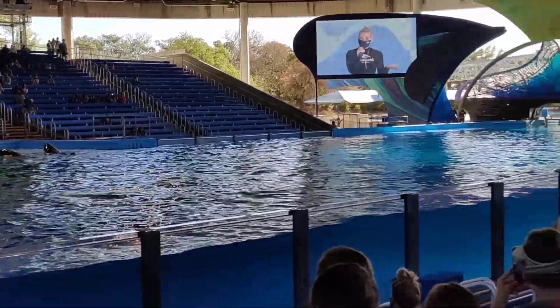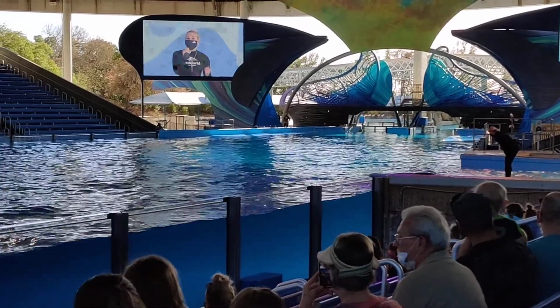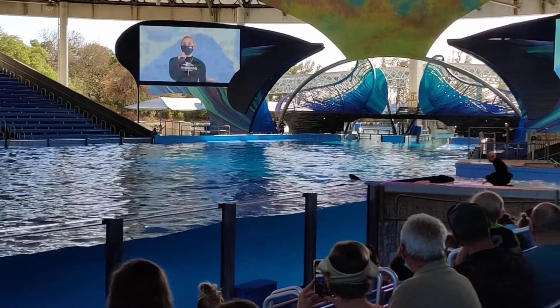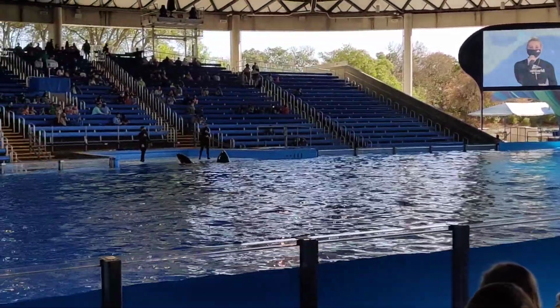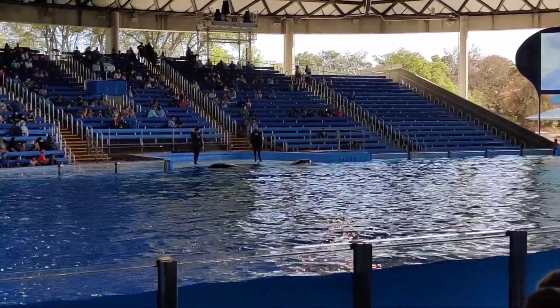These whales trust us and take an active role in their own health and well-being. Through the use of positive reinforcement training techniques, we teach them husbandry, or healthcare behaviors. And joining us at the slide out today to demonstrate some of these, we have Mary, Kristen, and Kylie.